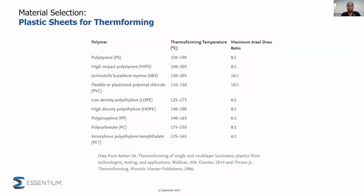So for example, if you have, say, what's some of the highest? So polycarbonate, like I mentioned before, has one of the higher thermoforming temperatures. So if it has a working temperature of 175 to 230 degrees Celsius, you definitely want to select a 3D printing material to 3D print your mold with a temperature that exceeds 230 degrees Celsius.